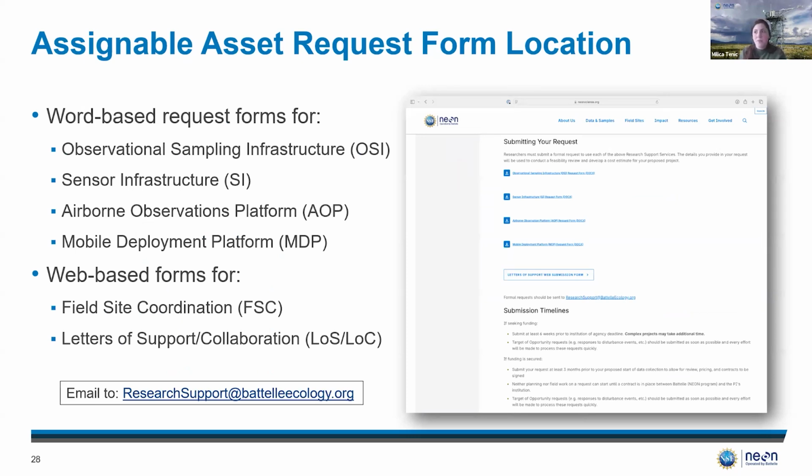In the meantime, if you are interested in SI, OSI, AOP, or MDP work, download one of the Word documents and then email them over to us using the email here below at researchsupport@battellecology.org. And as you are filling out those documents, feel free to reach out to that email to have any questions answered that you may have. We're also happy to chat with you about any specific questions you may have before you fill out the documents to see if we align and if our services could be beneficial to you.